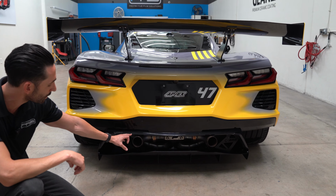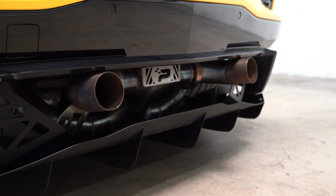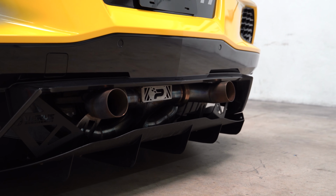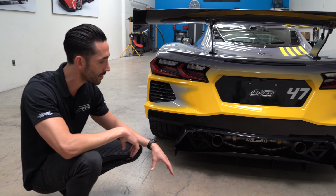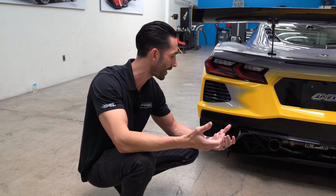Next area we're going to have is the Paragon Performance stainless steel exhaust. As you can see, the mesh was taken out. You can see where it's kind of heated up and turned blue, kind of a rainbowing color. And we paired that with a custom center section exhaust tip. This was done by my friend at Zarek Fabrication. Basically we had him recreate a center exit exhaust similar to what the race car is going to have.